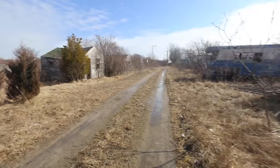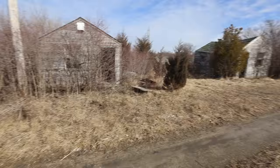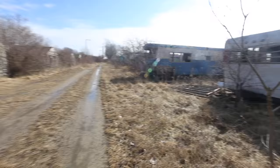And as you can see on this side, there's still more of those cabins. Cabins on one side, trailers on the other.